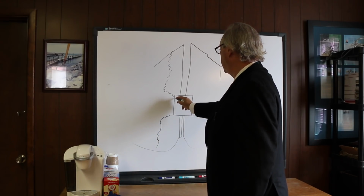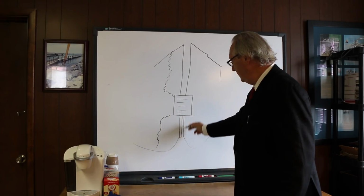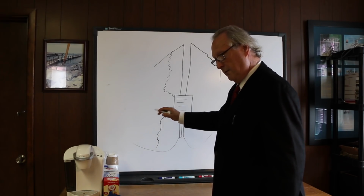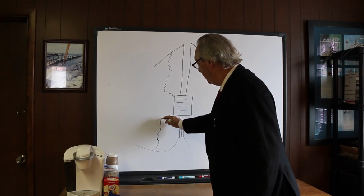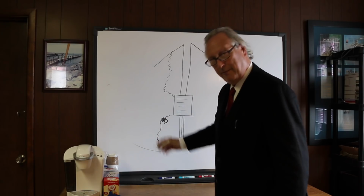And here we have the gate structure. And here we have the OG weir. We were talking about potentially a port. I don't know that this exists. I think it does. And I'm allowed to have an opinion.